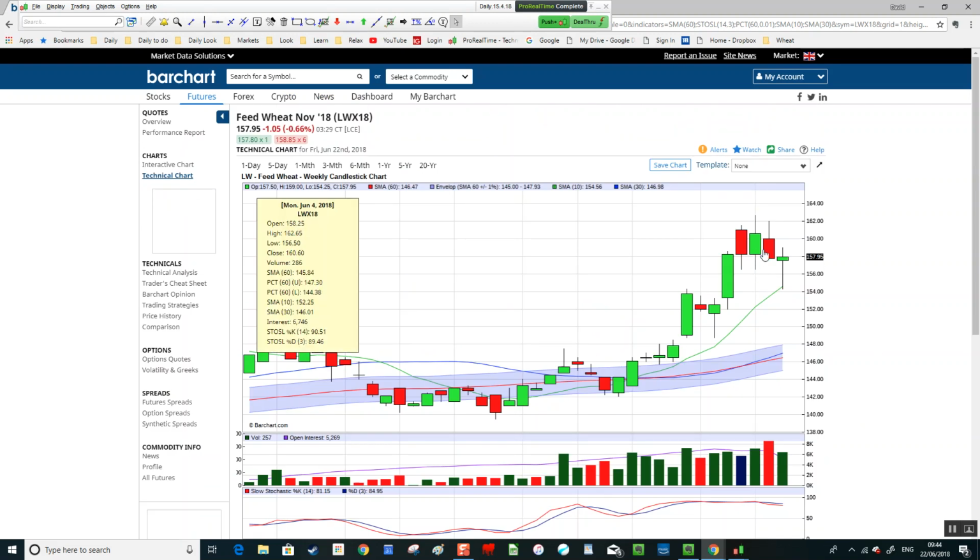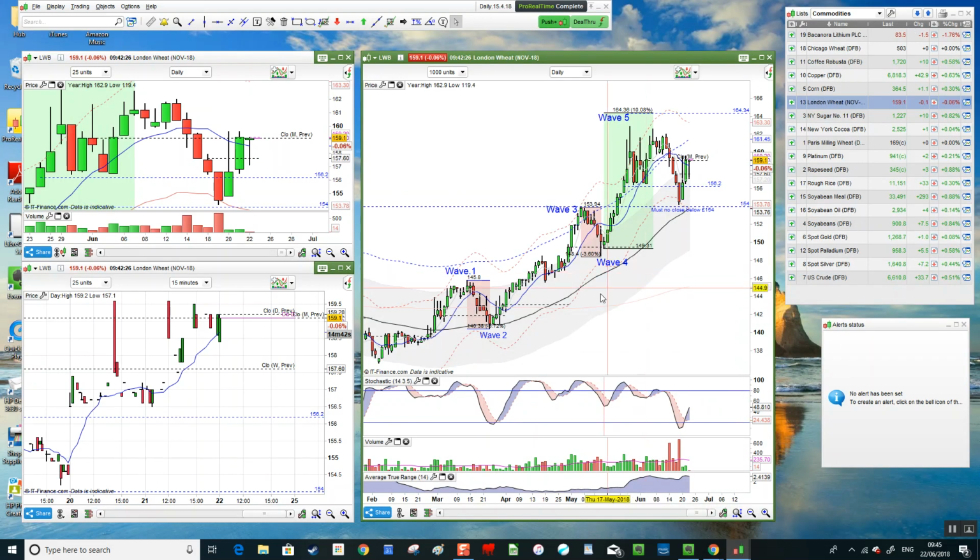On the weekly, we can identify here that we've got this sort of hammer-like candle. It came down to test the, what was this on here? The 10 SMA on the weekly, 154, found support, and we've bounced back. The longer term average is still pointing up, looking good. Pop back down into the all-important daily. We're going to the pros live charts.